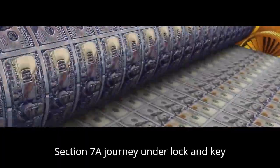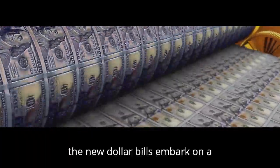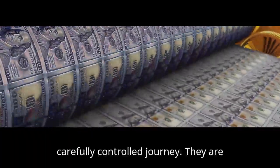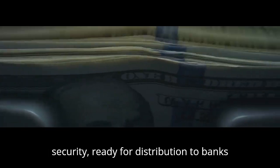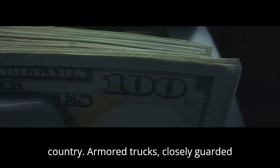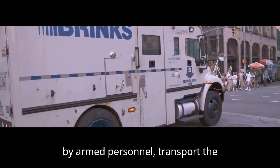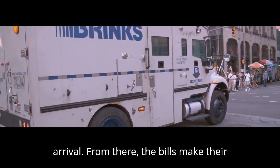Section 7. A journey under lock and key, from mint to your wallet. Once printed, the new dollar bills embark on a carefully controlled journey. They are bundled, counted, and packaged under tight security, ready for distribution to banks and financial institutions across the country. Armored trucks, closely guarded by armed personnel, transport the precious cargo, ensuring its safe arrival.